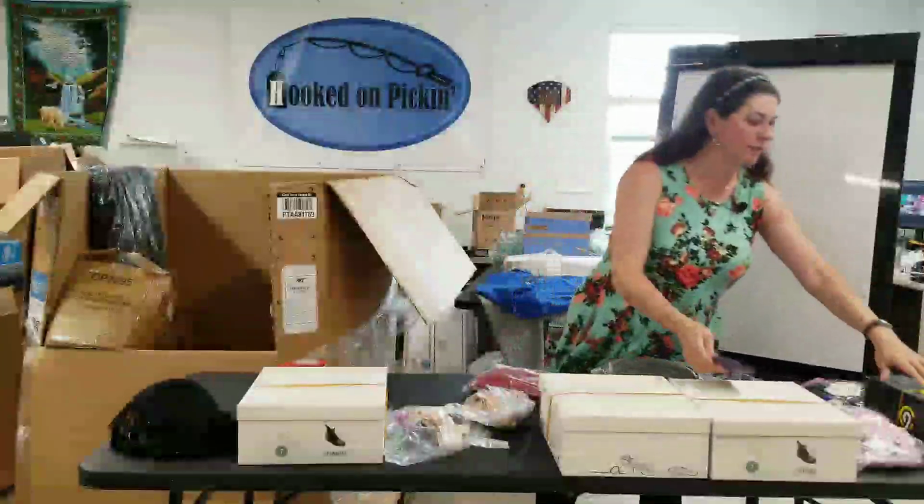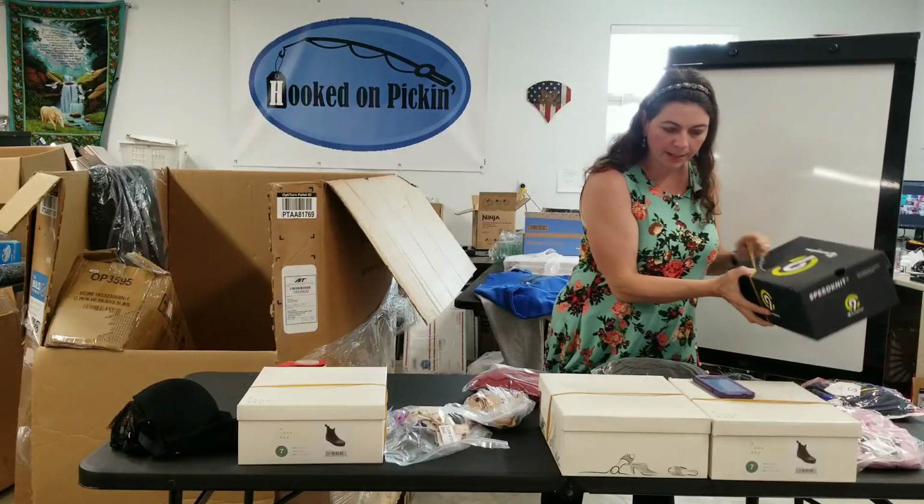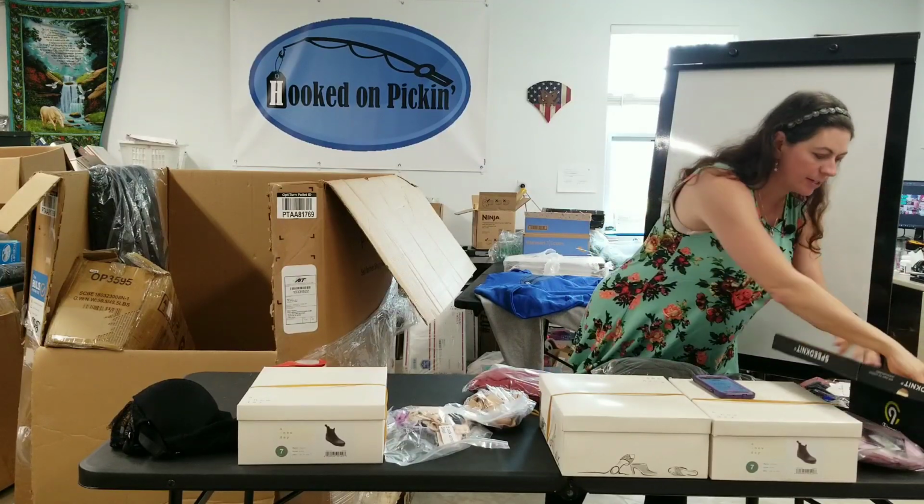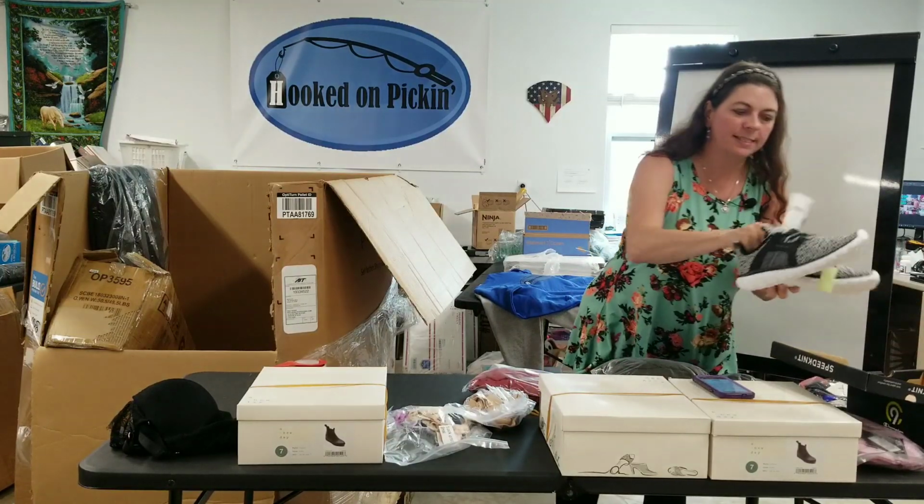All right, our first sale was a pair of Champion Poise athletic shoes, C9 Champion sneaker. They look just like this.